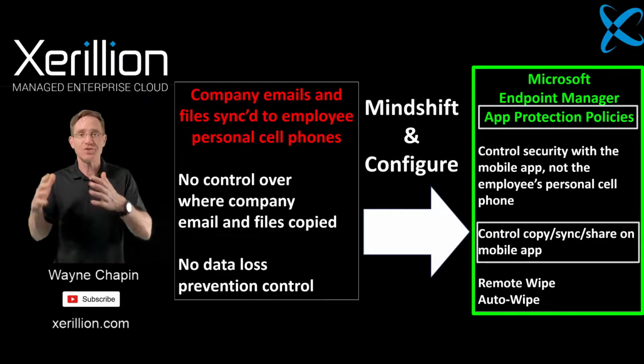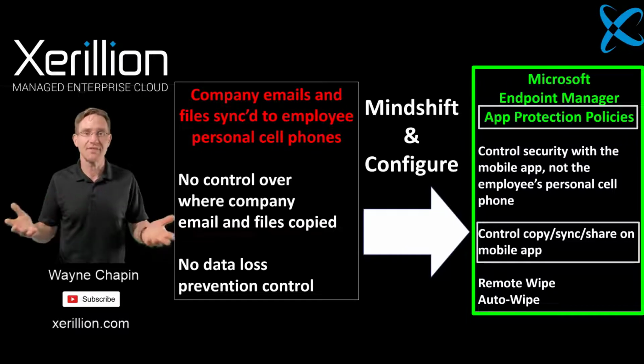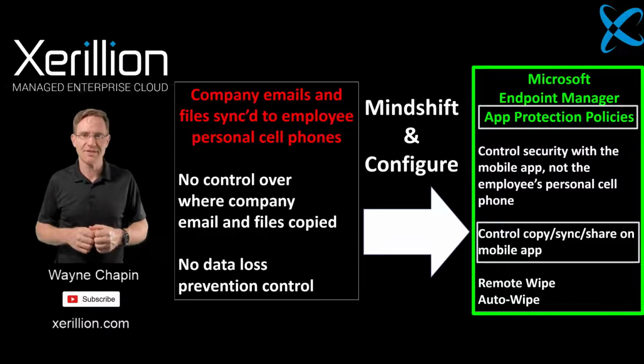We can and do put controls that don't allow the employee to copy files outside of the company Office mobile apps, such as downloading sales files directly to their smartphone local storage or their personal Google Drive or iCloud. And we can also configure what security settings we require of that smartphone to connect to our Microsoft 365 tenant.